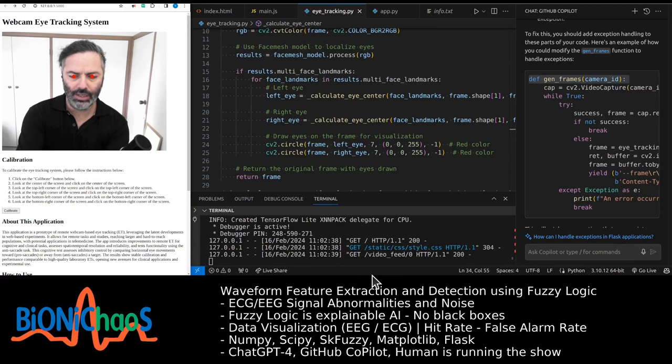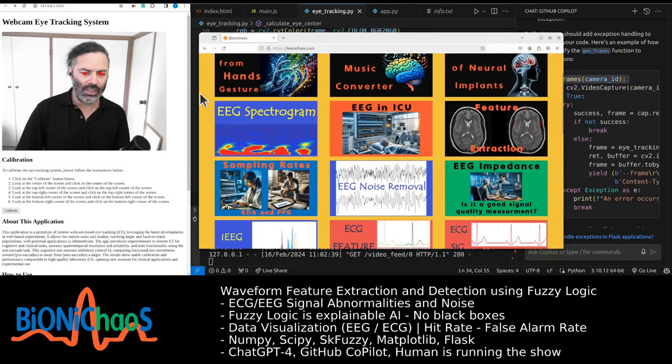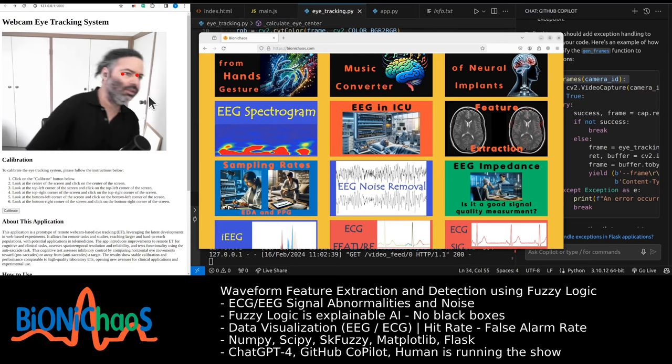Eye tracking thing that the GPT made for us. It's not working very well at the moment. Now, obviously, there's a difference between eye tracking and pupil tracking. So this one doesn't do well. Eyes, it's pretty spot on, especially if there's two of them.